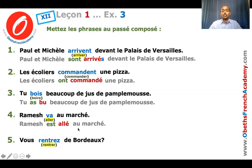The last sentence: vous rentrez de Bordeaux. You have returned from Bordeaux. So the verb is rentrer. It is found in the list of être verbs, so we need to use être as the auxiliary verb. When the subject is vous, your être conjugation is Ê-T-E-S. And for rentrer, you can go with the general rule to get the past participle: cut ER and put É acute. But you can see, when you use être as the auxiliary verb, you have to do the agreement. With vous, you're talking to a group of people, so it's plural, masculine or feminine. Since it's plural, we need to add an S here. So you'll get: Vous êtes rentrés de Bordeaux. Did you return from Bordeaux?